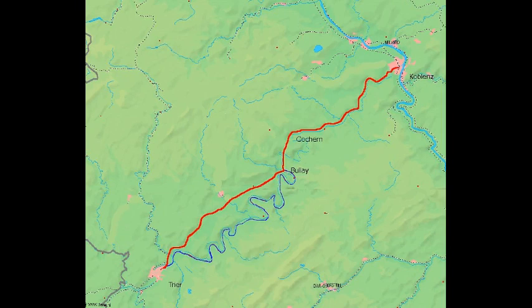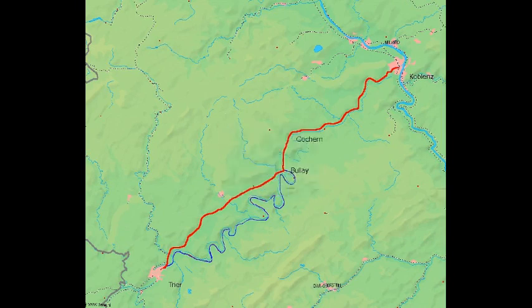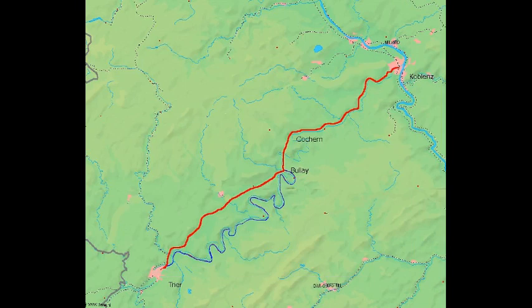Due to these two railway lines simultaneously existing in some towns, a couple of stations have been given the suffix with the letters DB in a parenthesis next to the name. The use of this is to differentiate the stations on both of the railway lines. Finally, stations such as Schweich and Bullay are currently holding the DB suffix in their station names. Anyways, back to my trip.